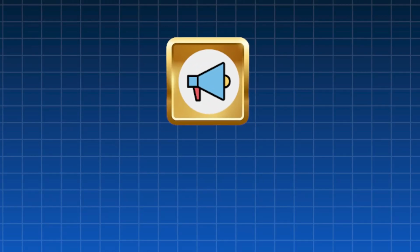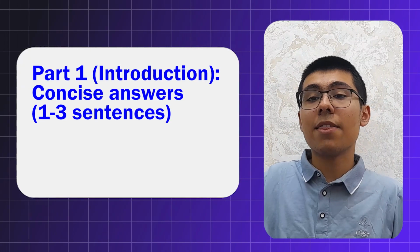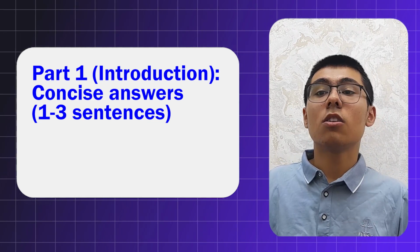Let's move on to tip number 4. Pay attention to the length of your answers in the IELTS speaking exam. In part 1, you have to give concise answers, and they have to be between 1 and 3 sentences, and these are sufficient here. This can showcase your ability to answer general questions directly.